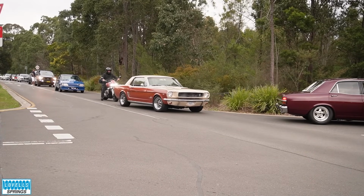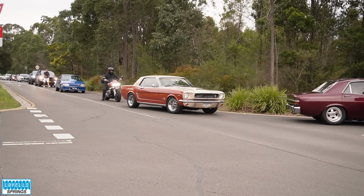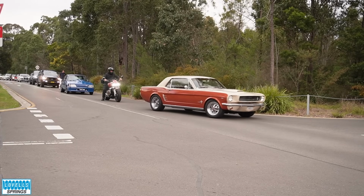Unusual two-tone on this Mustang. I don't know if I've ever seen a Mustang painted in a two-tone that way, just down the sides. Very unusual.